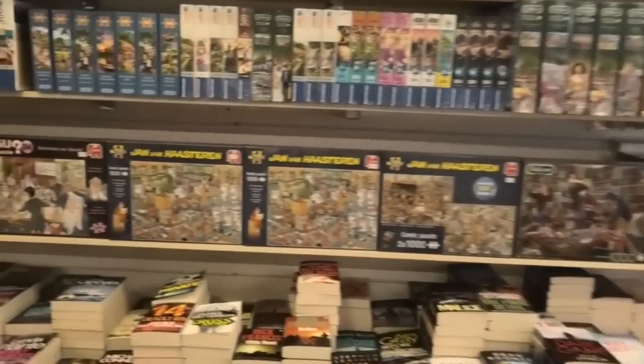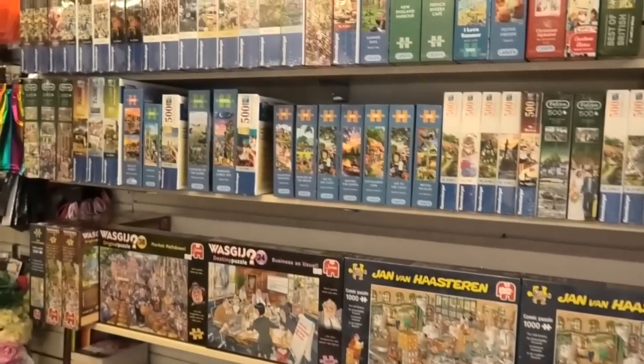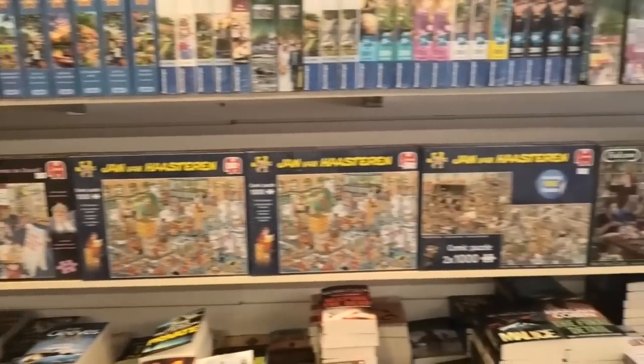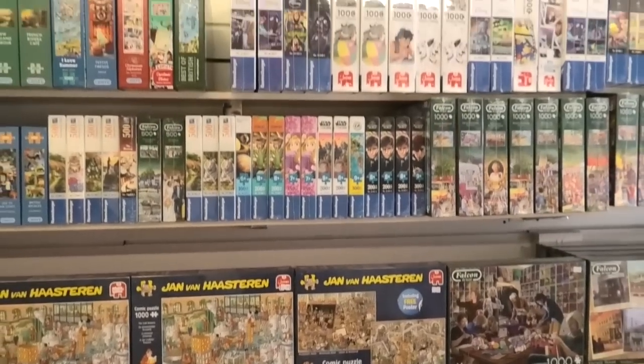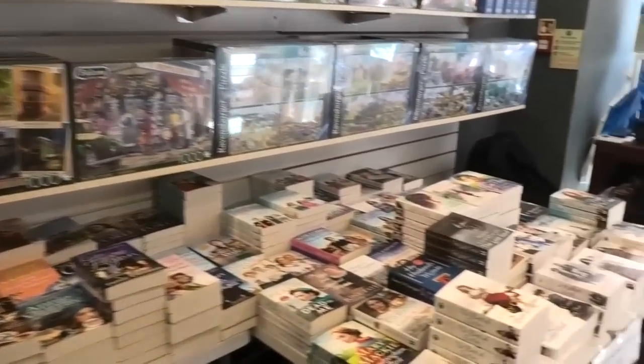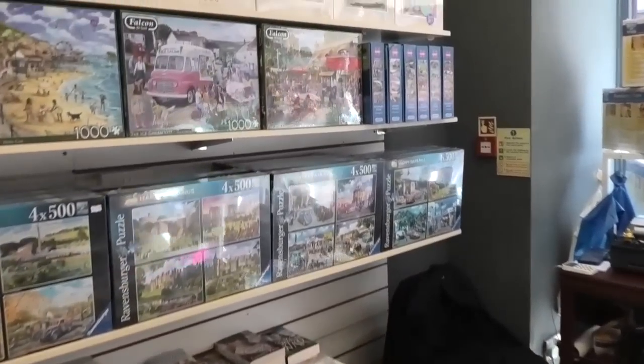I've just been asked to make sure that I show these jigsaws here for Tony. Tony is the stall operator of all the books here and the jigsaws. Val, have we got a mirror?